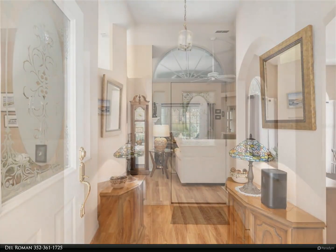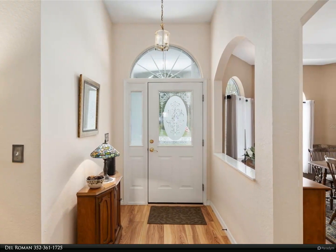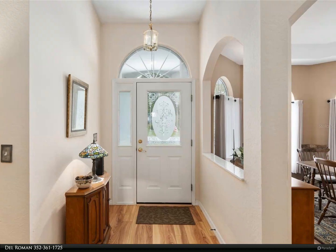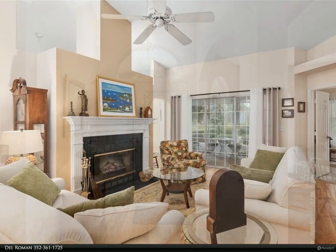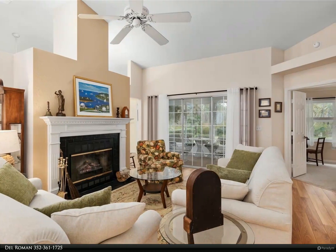New stainless steel appliances within the eat-in kitchen, updated carpets, and new windows in all 3 bedrooms. New water heater and HVAC. Additionally, you'll find an indoor laundry room for added convenience.